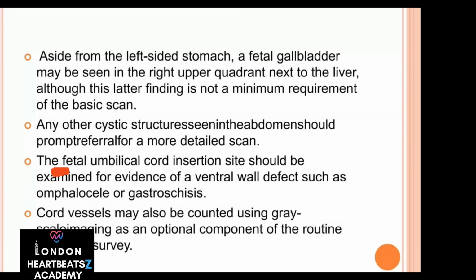The fetal gallbladder may also be seen in the right upper quadrant next to the liver, although the source notes that visualization of the gallbladder isn't considered a minimum required component of the basic anomaly scan. However, the presence of any other abnormal cystic structures visualized within the abdomen should definitely prompt referral for a more detailed evaluation. And checking the umbilical cord insertion site is crucial for identifying certain defects, you said.